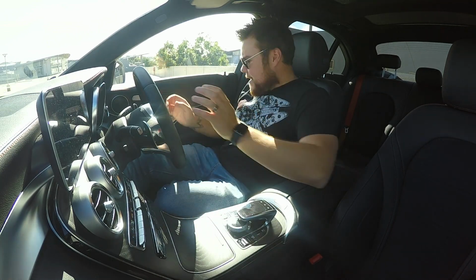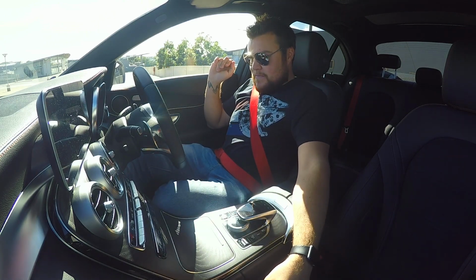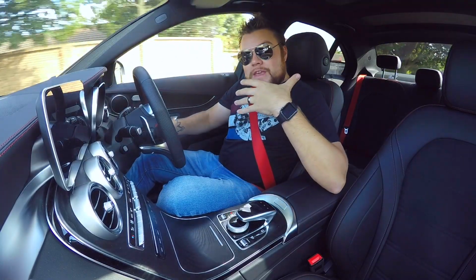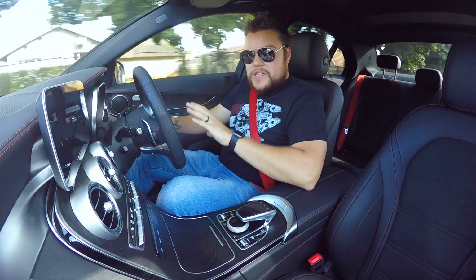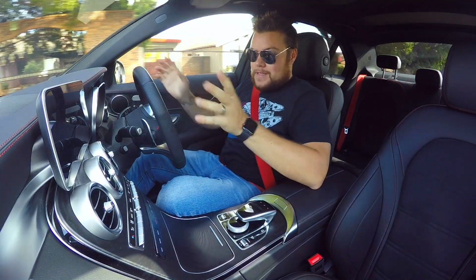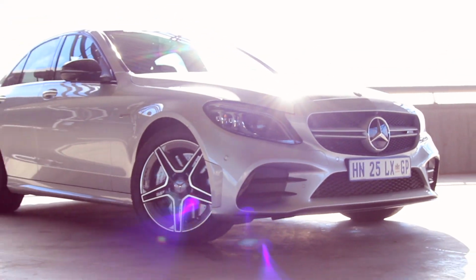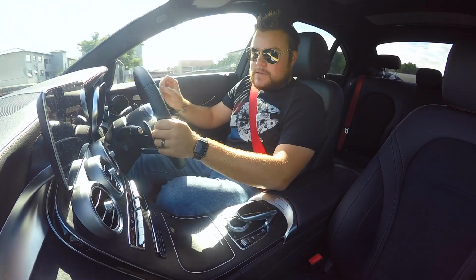Alright, so the Mercedes-Benz C43 AMG. It looks very similar to other Mercedes-Benzes, apart from a few things, which I shall explain. On the outside, the C43 hasn't changed much. It looks very similar to the previous one. In fact, the entire C-Class range has been updated, but you have to be very keen-eyed to see it. There are new bumpers. It's very subtle.